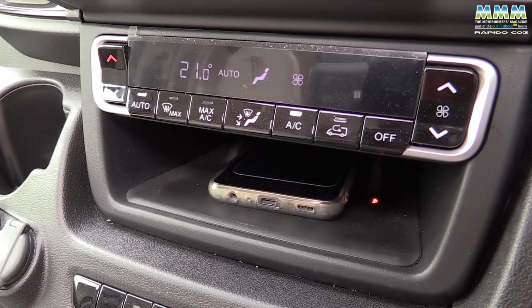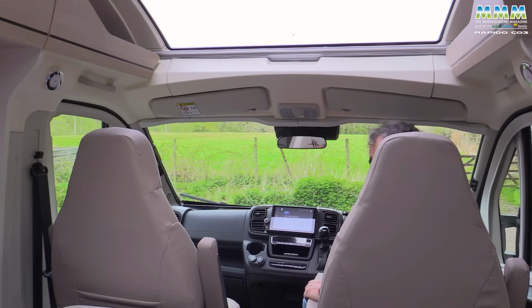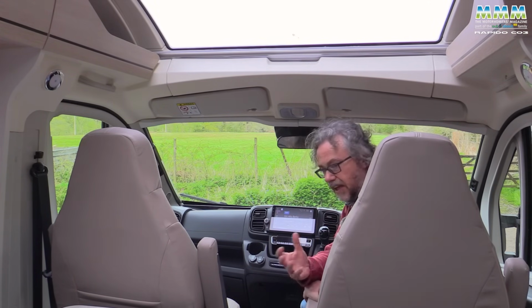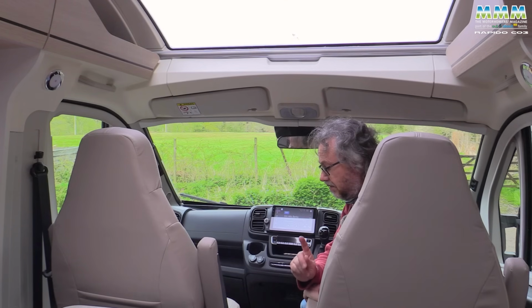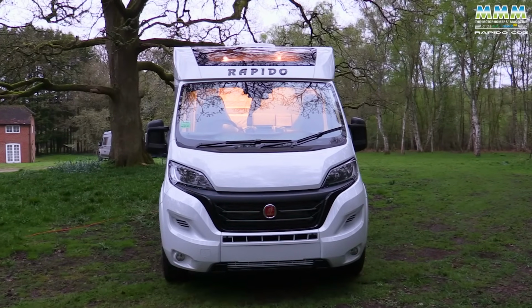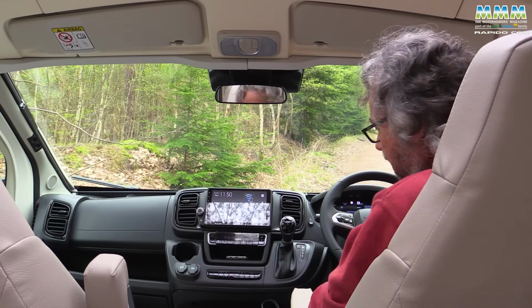So a lot of spec on this van. In fact, it goes beyond that because you've got the electric parking brake, so none of that reaching down on the right hand side for the manual parking brake that you normally get on a Fiat, and can be quite a stretch for some drivers. That's a £480 option for the electric parking brake. And finally, tyre pressure monitoring, £310. In fact, the total for this vehicle is £86,610.